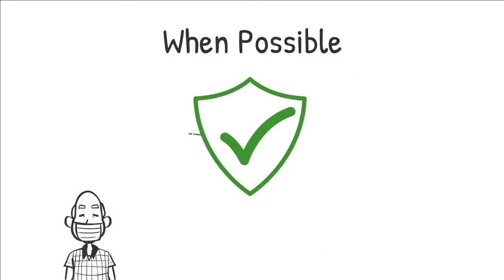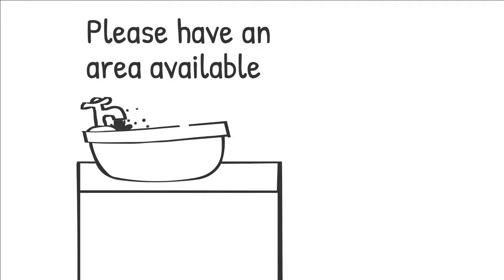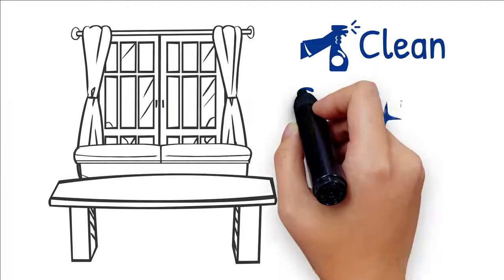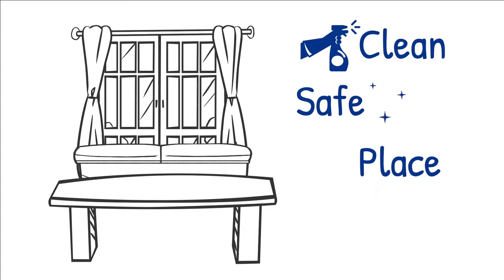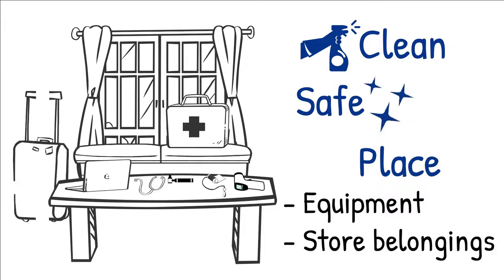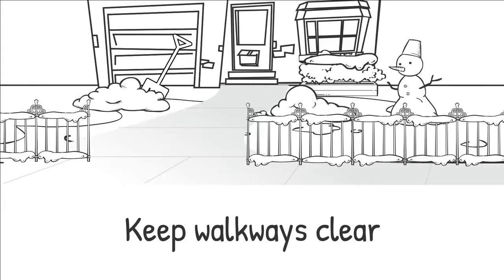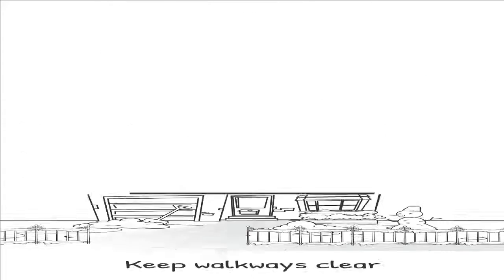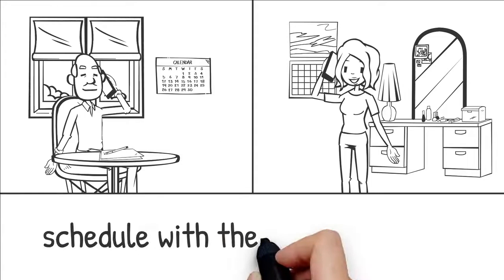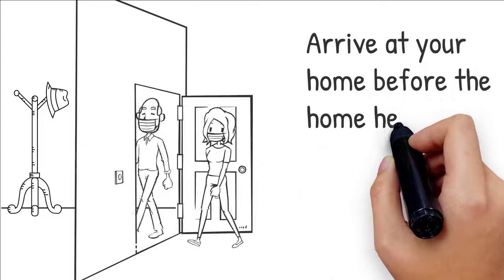When possible, for your safety and the safety of clinicians, please have an area available for hand washing with liquid soap and paper towels. Have a clean, safe place for your home health provider to set up their equipment and store their belongings such as a computer or rolling bag. And keep walkways cleared of ice and snow or other debris. If you need to have someone with you during the visit, be sure to schedule with them ahead of time and make sure they arrive at your home before the home health provider.